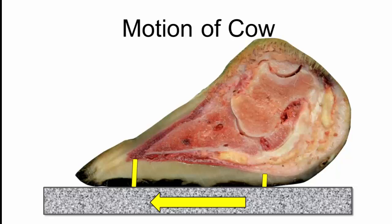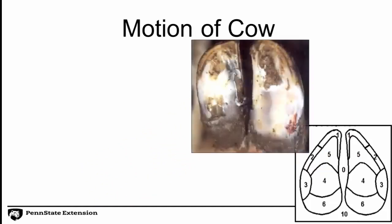The other thing that we see is when a cow puts her foot down and pivots on that foot, we tend to see problems in this zone 3 area right here. And the reason is that we have the hoof wall and the white line and the sole. The hoof wall is kind of ending here, and so we end up with 3 different tissues that tend to tear apart as that cow pivots on that foot.